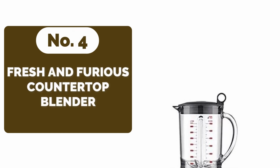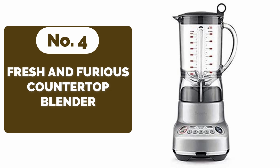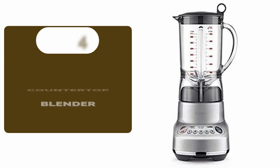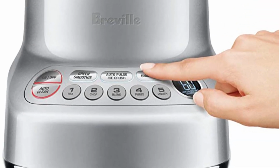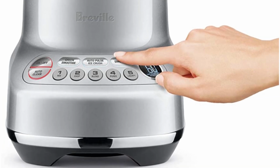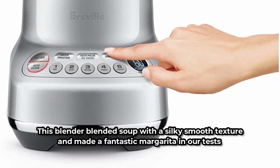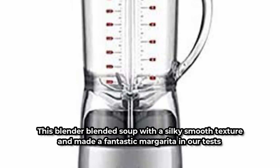Moving up at number 4 is the Fresh and Furious Countertop Blender. We were blown away by how nicely this blender operated given its low price. The green smoothie setting produces a smooth and creamy texture with no visible kale or spinach fibers. This blender also has a normal smoothie button that makes a juice bar quality smoothie in under a minute. This blender blended soup with a silky smooth texture and made a fantastic margarita in our tests.